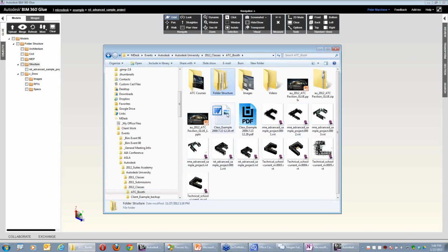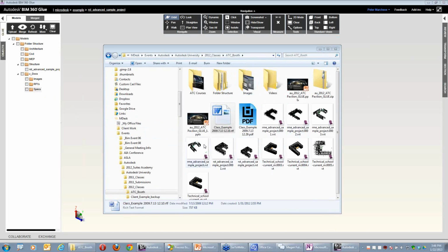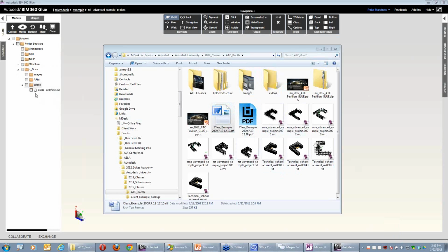In addition to that, I can also drag and drop doc files. Just put that in there for my specs. Doing that gives me a little warning saying that I won't be able to visualize that in Glue, but I can still exchange that. What that means is that while I won't be able to view a Word file in a 3D environment, I can still utilize the Glue application or service as almost like an FTP or file storage. So this uploads that file to the Glue setup. I can do this with images, Word, PDF, PowerPoint. It doesn't really matter. I'm just using it as a hosting environment at that point.